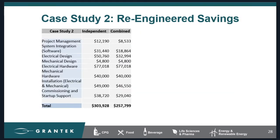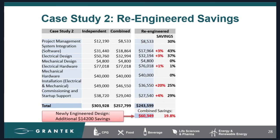So we will keep the cost from our previous case study up so you can see the compounded benefits as we expand. You can see the left column is the total cost of doing both projects separately, $303,000. The next column shows how just doing the projects at the same time saves $46,000. And now we're going to see what it saves by adding a re-engineered column, which shows the additional cost savings of the simplified design.